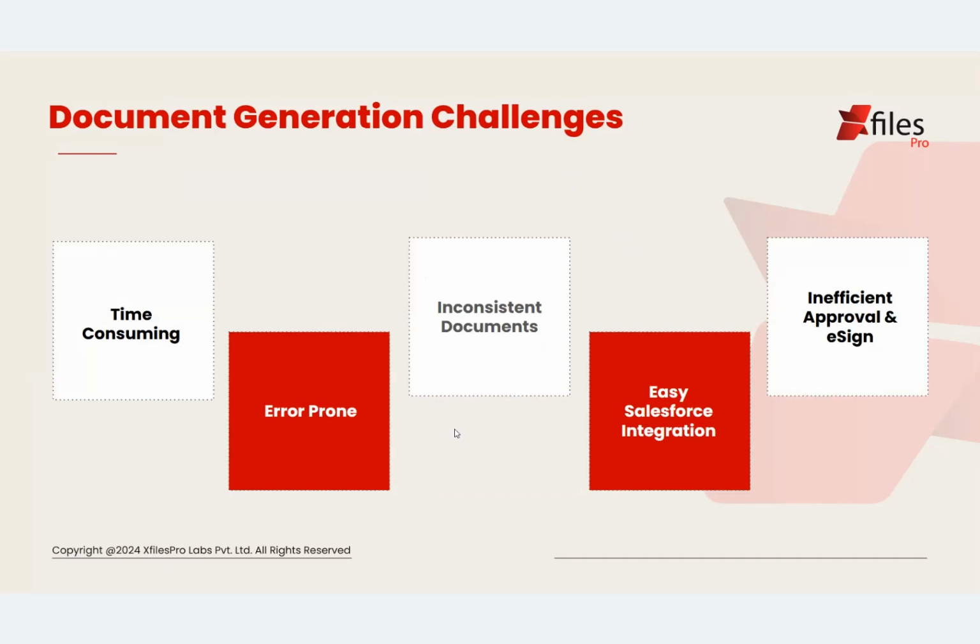All right. Let's be honest. How many of you have struggled with creating documents in Salesforce? You know the drill: pulling data manually, copy pasting into templates, then fixing formatting issues. Again, you're double checking for errors and then waiting forever for approvals. It's a slow, frustrating process that eats up valuable time.